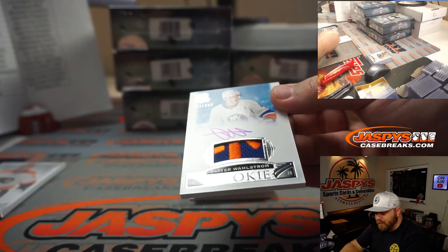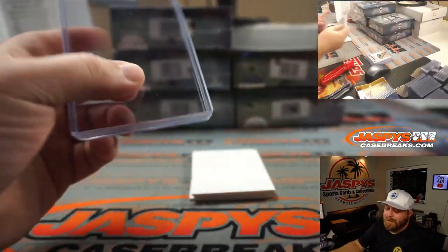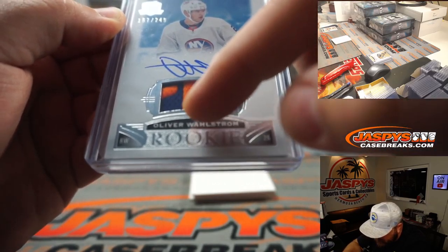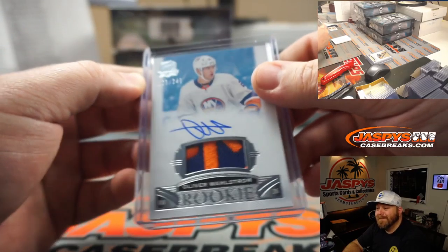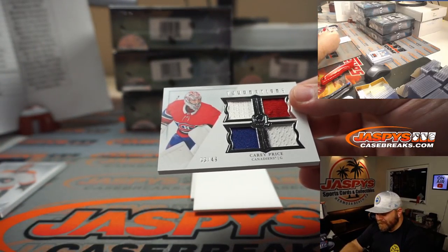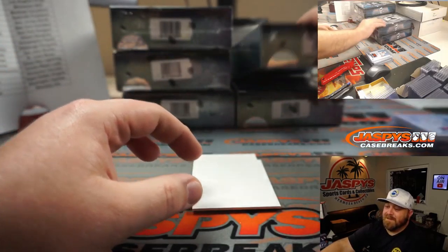2-color patch auto, 167 out of 245, Oliver Wahlstrom. Come on. Make it harder on me. Ryan Lind and the Islanders. That is one of the letters on the Islanders part of it. And quad relic, Carey Price for the Canadiens, 3 out of 49. Canadiens is Danny Giansopoulos.